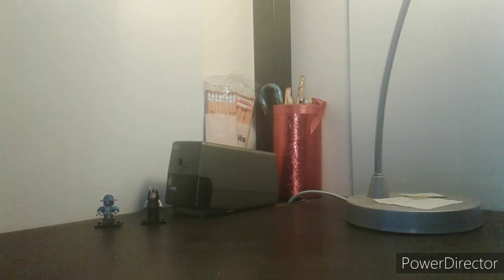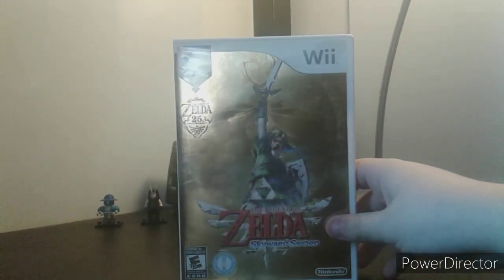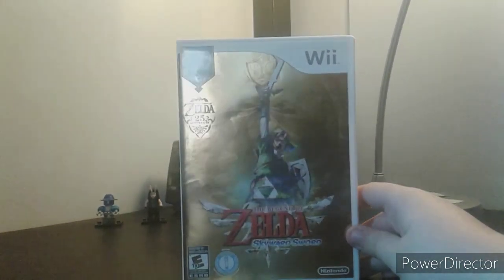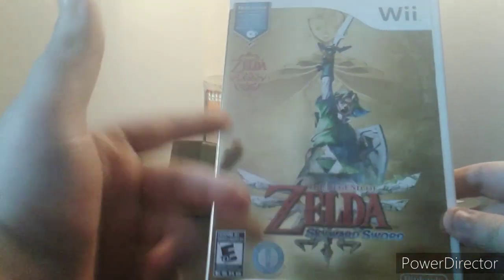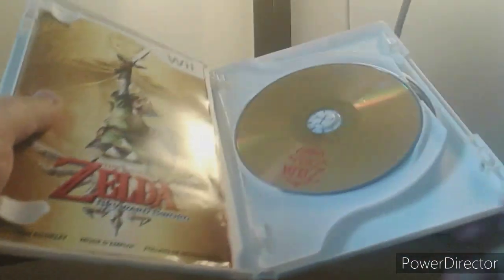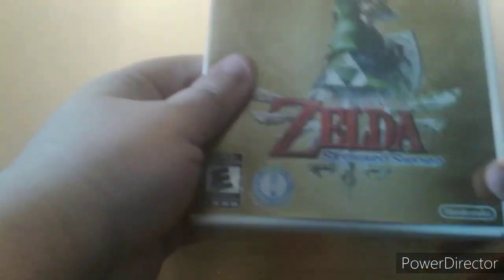And then my last one is Zelda Skyward Sword, which I just picked up a few haul videos ago, or in the last one, I forget. It was $30, but I used $30 in trading credit to get this, just like with Silent Hill 4 on Xbox. But I couldn't be any happier to have this. I started playing it recently. It's a phenomenal game. I don't know if I'd say it's my favorite Zelda game, but it's definitely a good one. And yeah, that is it.